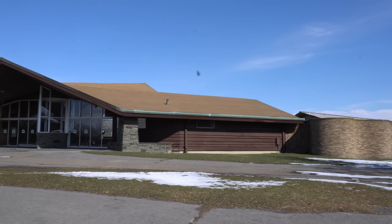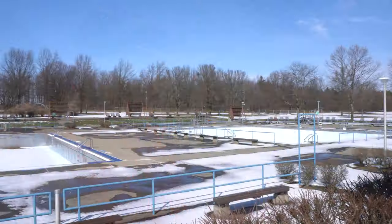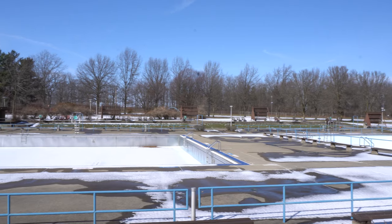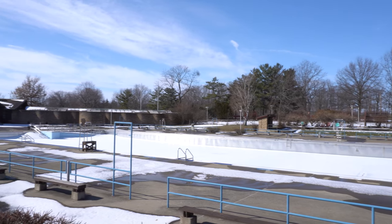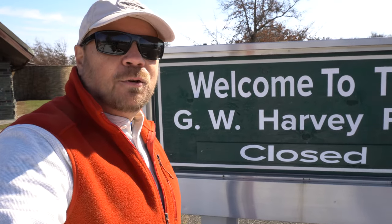This is the Gordon Harvey pool area, and it's one of the two swimming areas within the park. There's one here on the east end, and there's another one on the west end of the park. This one is very nice. I can remember coming to this one as a kid. This has an Olympic-sized pool, high diving boards, everything. It is really a neat swim area. So if you're coming to stay at Letchworth and you're here between June and September, this pool area will be open and you can swim in it. This is February, the pool's closed, so we have to come back.